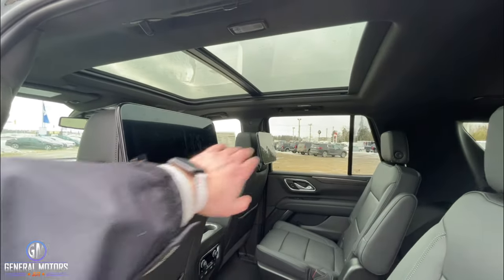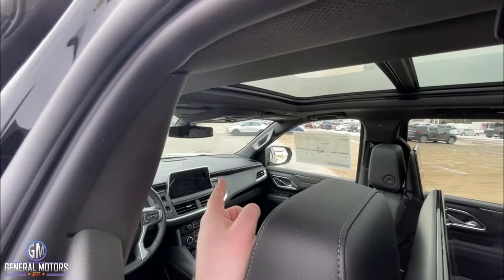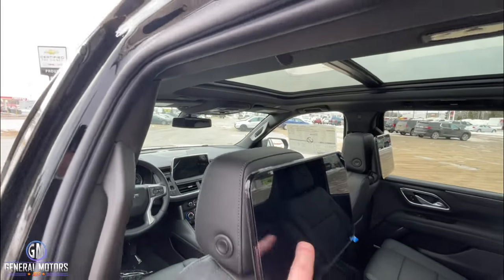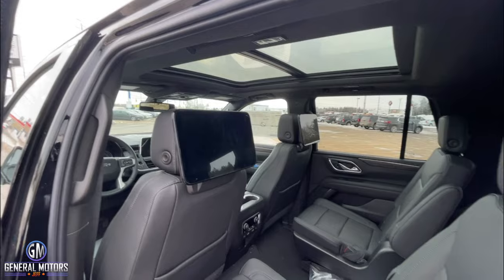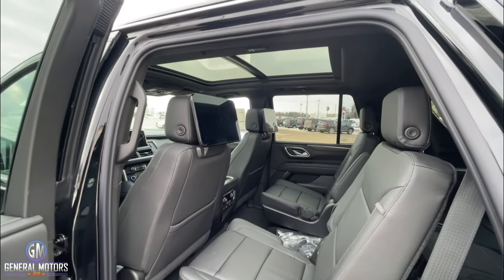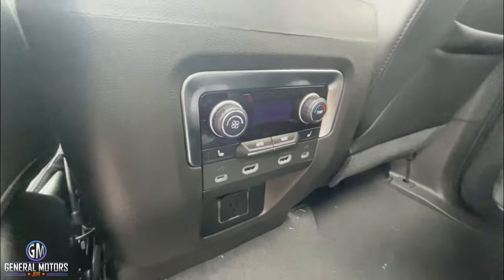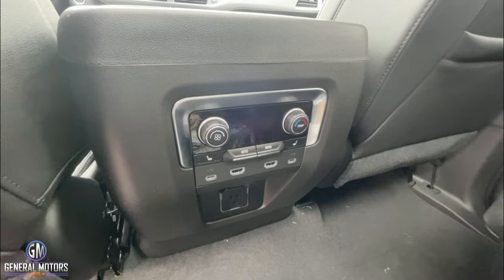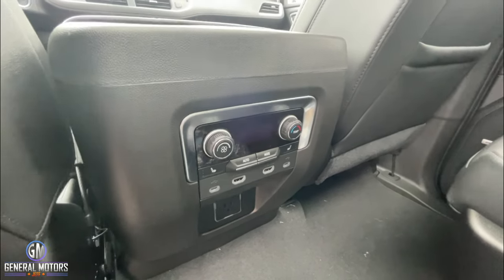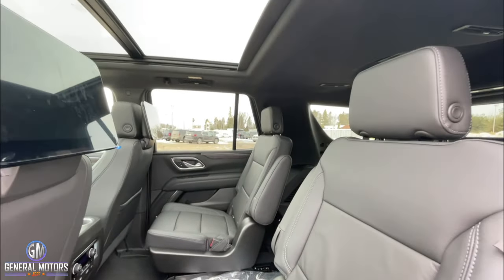Again, the navigation is actually on these screens, which can also be independent and can be sent to the front. The cool part is, if you're sitting in the front also, by the way, you can see what people are watching back here. So if you have two little ones, you want to make sure they're not watching something they're not supposed to, you can kind of keep an eye on that as well. Heading down here, by the way, too, we have heated rear seats. We have their own controls down here for the ventilation, of course, as well, right? So your heat and cooling controls. So that is the back seat.